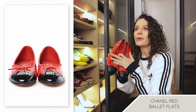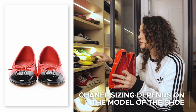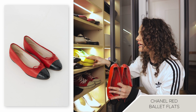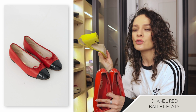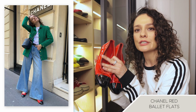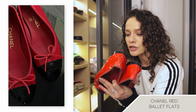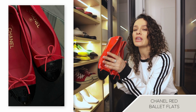I love them, but the thing you need to know about Chanel sizing is that it depends on the model. These have a narrower base, and therefore they usually go in size. With a slingback, they are perfectly the size you usually wear, because you can always push it back. This is a 39 and I usually wear a 39, but in these ones there's no way for your heel to go further, so these were 39 and a half because 39 was just too small for my feet. You need to know that about Chanel shoe sizing. It's completely out of whack all the time.